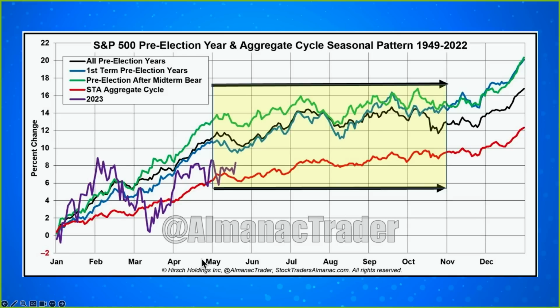And then our wonderful Stock Traders Almanac aggregate cycle, which is a combination of all years, meaning going back to 1949 through 22, and then pre-election years, as well as the third years of decades, the decennial pattern in this particular thing.